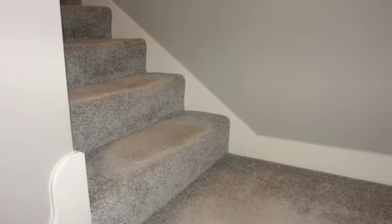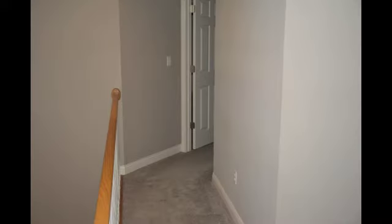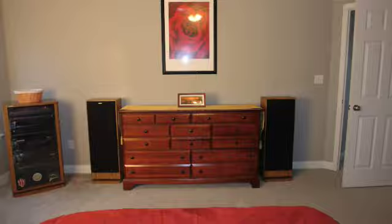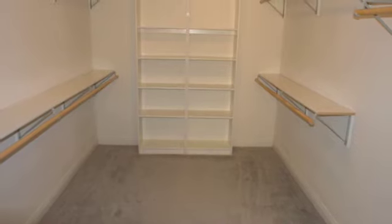Let's go upstairs to see all the bedrooms on the upper level. The master bedroom is a spacious 17 by 14 with a vaulted ceiling and beautiful woodwork. In addition, the master bedroom boasts a his and her closet. His and hers.